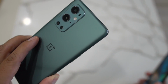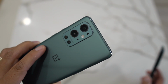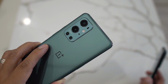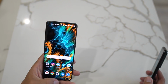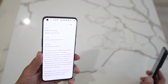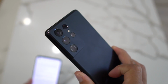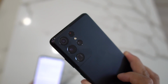Hasselblad partnership, color tuning, whatever you want to call it. It's got a quad camera setup on the back, 48 megapixel main, 50 megapixel ultra wide, which is phenomenal, by the way. Then you get a couple other lenses. Get a telephoto and a monochrome lens there. I don't know if that is even worth it, that fourth lens. Now, here on the back, you get some serious lenses. You get the standard wide, ultra wide, and then two telephotos, which are absolutely phenomenal. This camera setup is absolutely excellent.